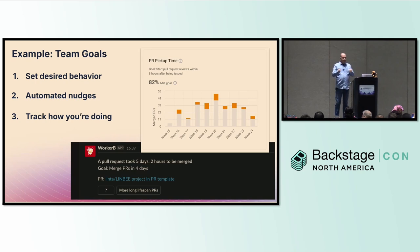Once you set this up, you can get automatic nudges. For example, a pull request is already 2 days or 2.5 days old. It's still not merged. So the team channel will get a Slack notification, a nudge saying, hey, this pull request is getting close to the limit or to the behavior threshold that you set. Maybe someone can help get this pushed along. So now the team has a chance to take that instance, solve it faster, improve the metric. And then you can track how you're doing as a team against the goal. Again, more numbers and trends you can show on the IDP.